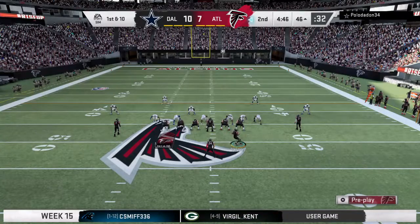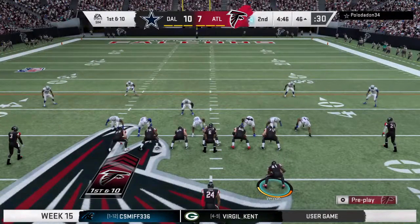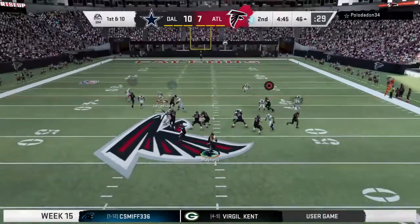Hurry! Hey, alert 33. 56. Mike, 57. Mayfield.